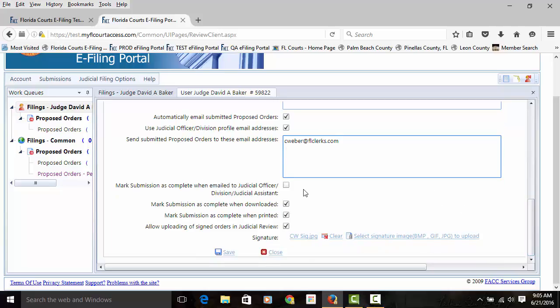When you want to remove a submission from your work queue, you can do so by making these choices here. However, if you wish to submit an order based on that submission, I would recommend that you don't make these selections. Mark the submission as complete when emailed to judicial officer means that when it's automatically emailed to that officer, it completely deletes the submission from your work queue.